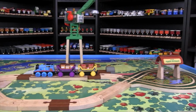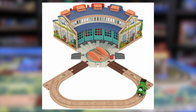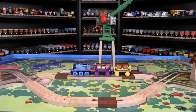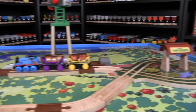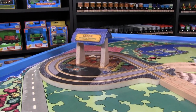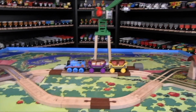I do think it's a better value than the $110 Tidmouth Sheds. Tidmouth Sheds is really cool, but it has one simple loop of track and comes with Percy. So if you don't have any Thomas Wooden Railway and you're deciding for your child which way to go, I think this is a better use of your money than the $110 Tidmouth Sheds, simply because there is a little bit more to do.